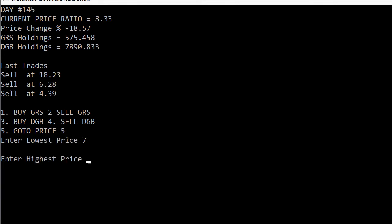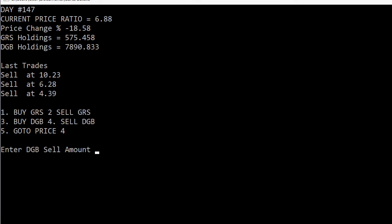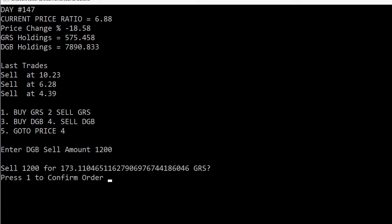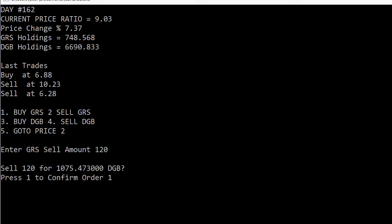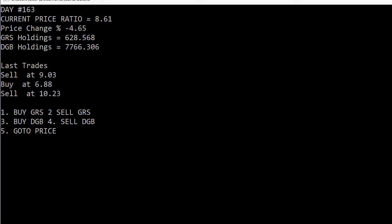Let's go to say 7 or 14. Goes to 7. Maybe you want to sell 1,200 of them. You get 173. Maybe wait for it to go down to 4.5 or up to 9. Sell maybe 120. On day 163 at this stage, let's go for a spot buy at 6, maybe sell at 13, and it goes up to 16. Maybe I want to sell like say 200 of them.